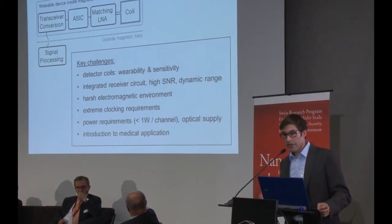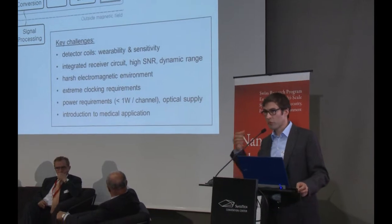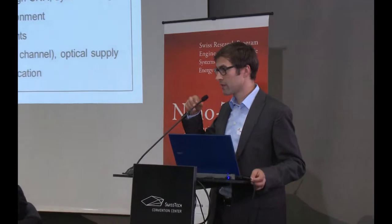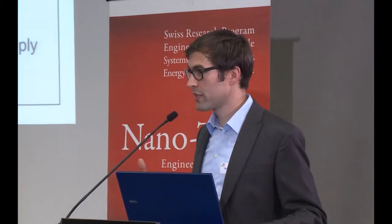This system should work in a very harsh electromagnetic environment. This is a 1.5 Tesla or 3 Tesla background field. We've got acoustic frequency fields of several tens of kilowatts. We've got RF fields of several kilowatts as well. Then there are extreme clocking requirements, and also power requirements, in the sense that every channel should run on way less than 1 watt. And finally, the last challenge is to bring this into medical application. Thank you so much.